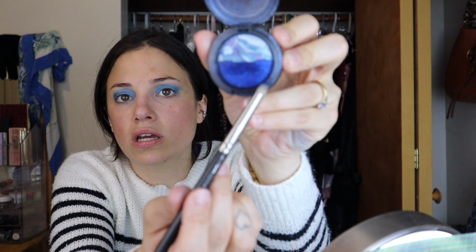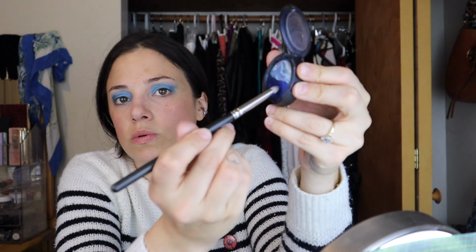So I have a dent in this that's just how I always use it, with the same brush, like right there. I just get a little bit and I go right here, and I have never found a shadow I like as much. This shadow is so beautiful, but I only need such a tiny amount that it's lasting me forever.